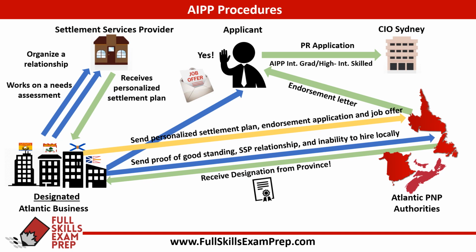Now, remember, with this program, it's not Express Entry. It's not Express Entry related whatsoever at all. The application itself is a paper-based application, and the applicant himself or herself, or of course, if the person's working with an RCIC, they would have to choose which program in the AIPP the person would apply through. So this isn't done automatically. They're not giving an invitation to apply or anything like that. Remember that this is not Express Entry related, and I think that will make it a little bit easier to study.